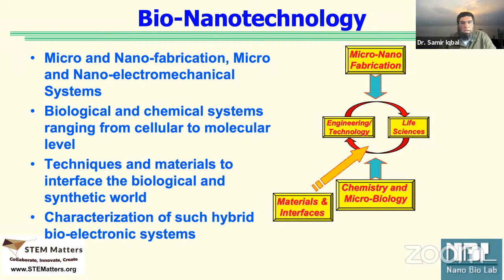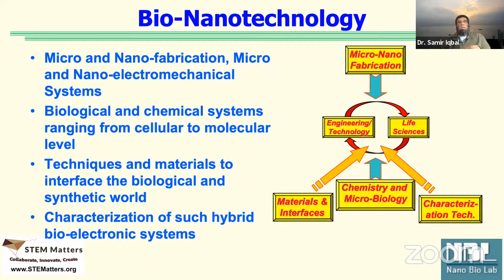How we enable it, we work on different new materials. We work on making new interfaces from those existing materials so we can measure living systems, or characterize things that are there in the living system. Or you can say we want to characterize the activities that are happening in living systems.